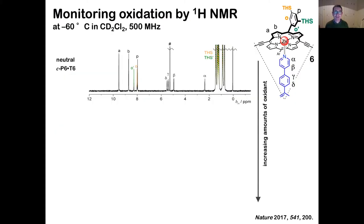So I'll show you the NMR spectra for this 6 porphyrin ring with the trihexoxysilyl groups on the aryl and a six-legged template on the inside. And before I show the different charge states, I'll just show the neutral molecule. So the neutral molecule has a local ring current from the porphyrin itself, which is aromatic, and that's why the alpha proton is coming at about 2 ppm. It's strongly shielded. So normally the alpha pyridine would come at between 8 and 9 ppm, and it's shielded to lower chemical shift by the local effect of the porphyrin.